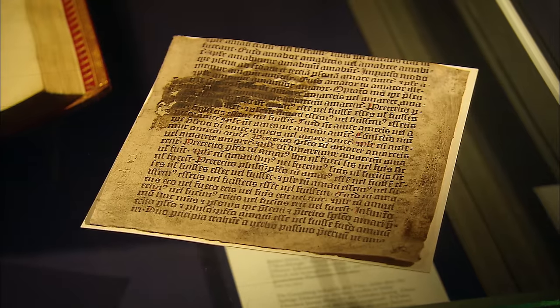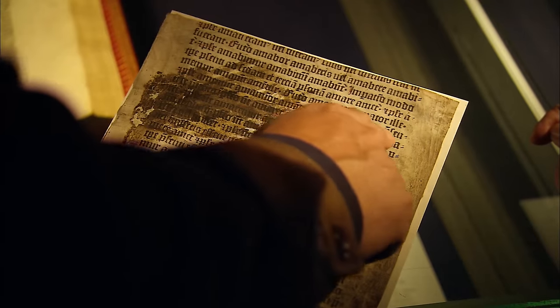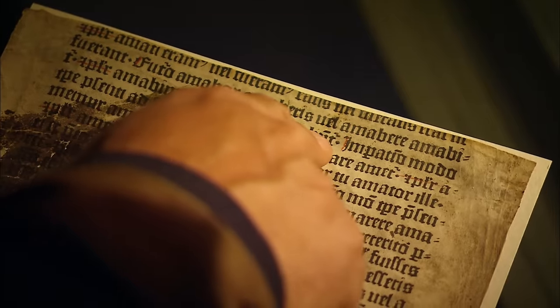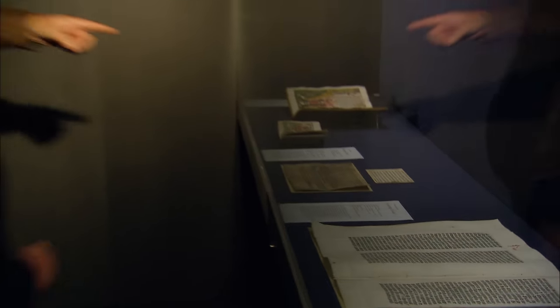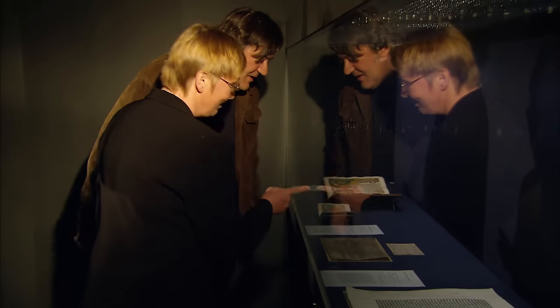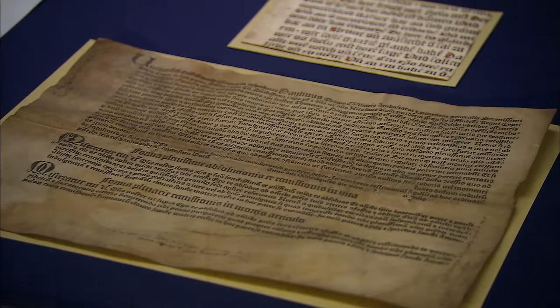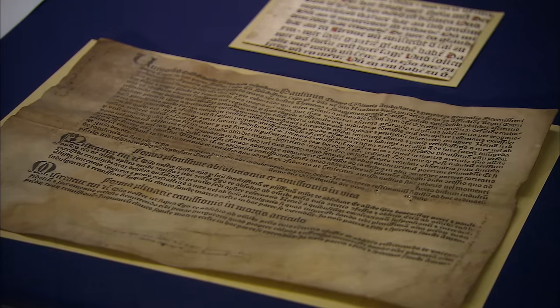He didn't start with the Bible, far too ambitious. He road-tested the new technology on modest print jobs, like this Latin grammar book. To show the church that his invention presented an opportunity and not a threat, he also printed documents like this papal indulgence. Now, indulgence is this wonderful Catholic way of raising money, weren't it?